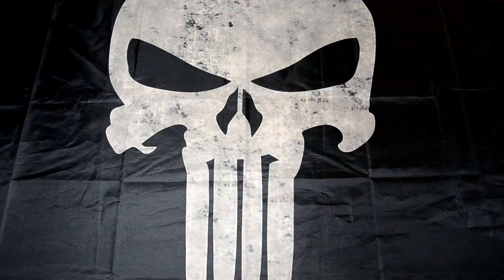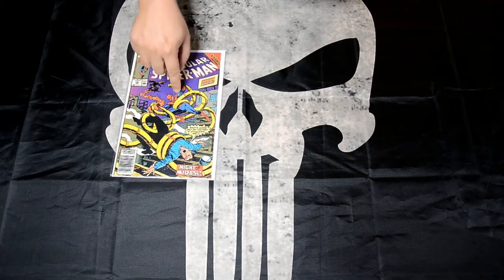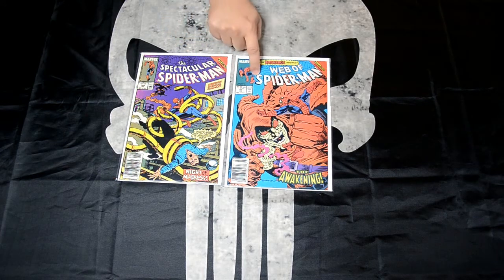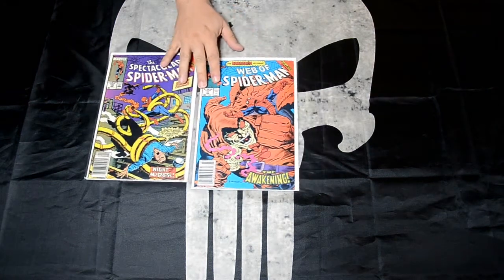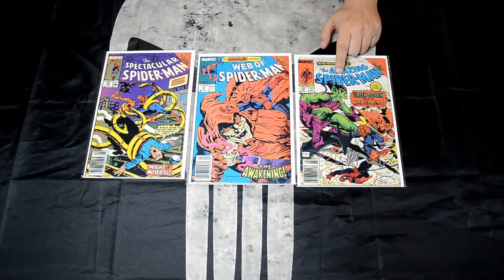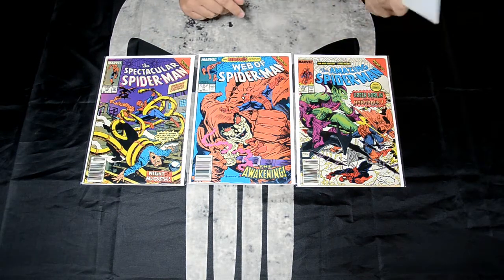Now, when I say it spanned all three runs, I mean it really spanned all 3 runs. This is an ongoing story. Spectacular Spider-Man 146. And this story directly goes into Web of Spider-Man issue 47. So as soon as this story ends, this is the next chapter of that story. So you're crossing titles, you're crossing runs here. And then this one goes into Amazing Spider-Man 312. And then from here, you go back to, I don't actually have the next one. I'm missing, this is all I have.